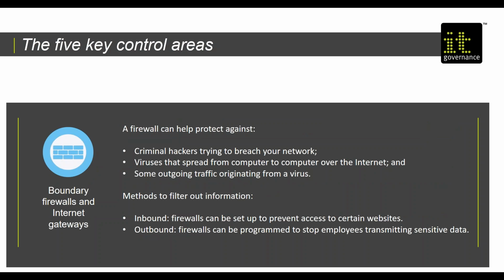Firewalls. Firewalls are essential. They effectively create a buffer between your IT network and other external networks. Whereas antivirus software helps to protect the system against unwanted programs, a firewall helps to keep attackers' threats from getting access to your system in the first place. A firewall can help protect against criminal hackers trying to breach your network, viruses that spread from computer to computer over the internet, and some outgoing traffic originating from a virus.